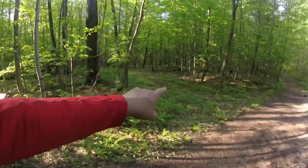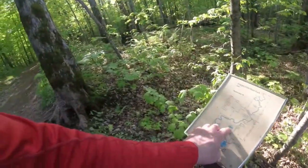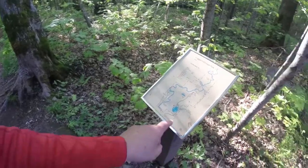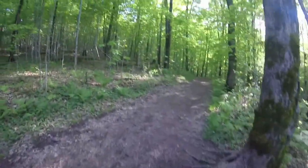Alright, evidently this is the side trail that goes up to Murphy Lake here, which I've never seen. But we're here. We're gonna keep going down to Red Granite Falls.